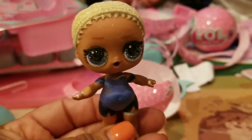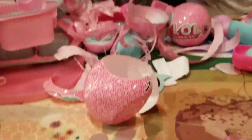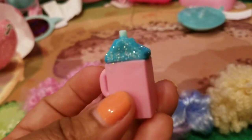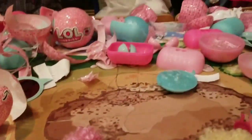Oh, look at that cute little thing. Oh, look at her eyes. Wow, isn't that beautiful? Let's put on her outfit real quick. Okay, Bella's going to put on her outfit. Okay, so this is what Ellie got in the other ball. And I think she got a pet. Now, look at this. It looks like it's going to be a cat. Yeah, that's the pet. It looks like it's going to be a cat ball.